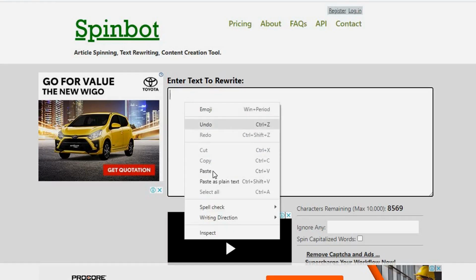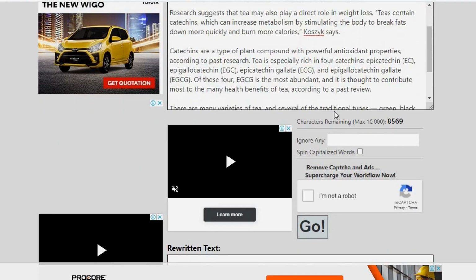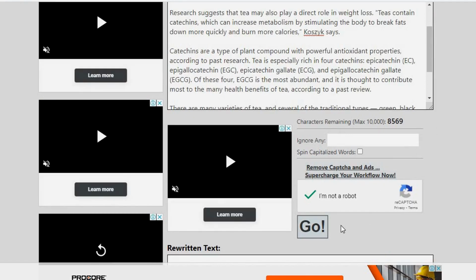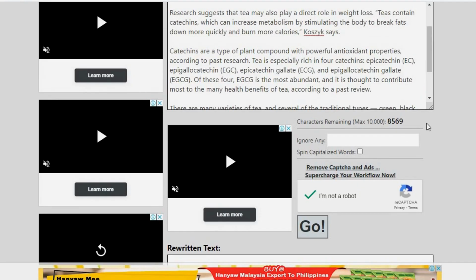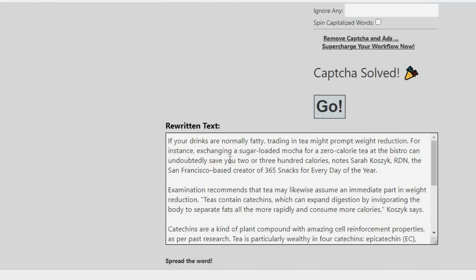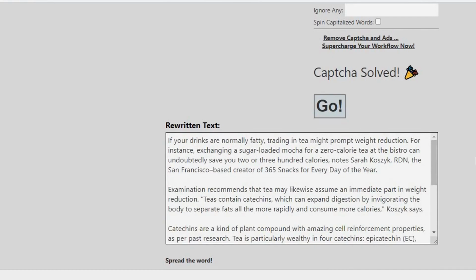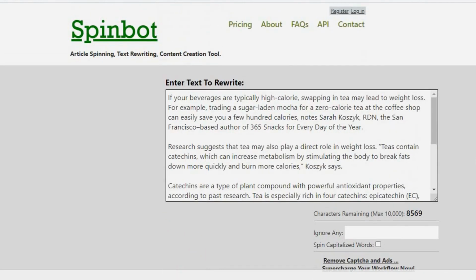I am going to paste the text that we just highlighted earlier here where it says enter text to rewrite, and that's it. You are then just going to click I am human right here and also answer the CAPTCHA question right here. Just click any image depending on what it needs. Then after verifying, it's done. Afterwards, you are going to click on go right here and there you go. Look at it, guys. It has just been easily rewritten for you, as easy as that. You had no writing to do and you didn't even have to create another article by yourself.